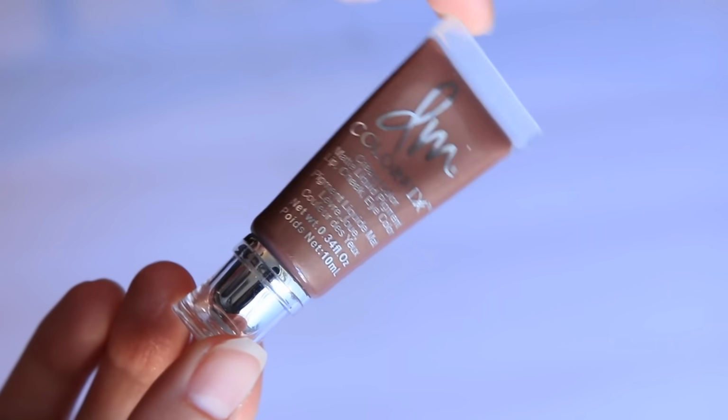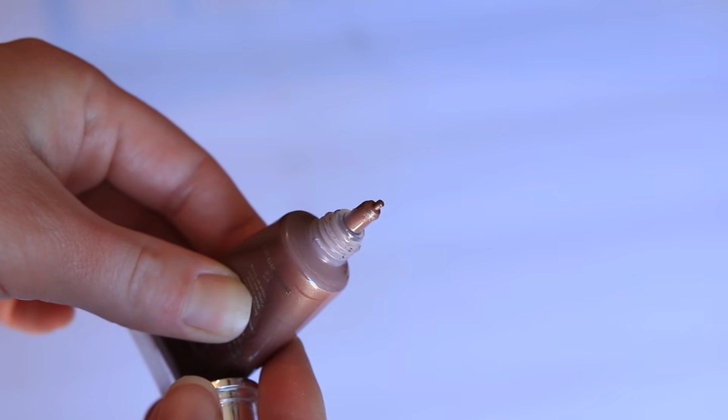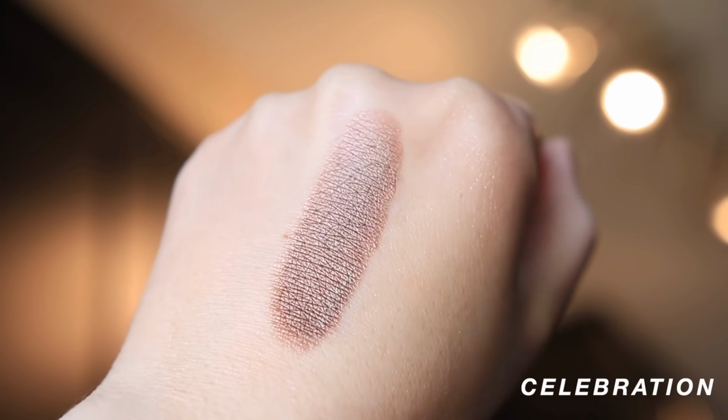So important. Another favorite of mine are the Danessa Myricks Colorfix. This is definitely a product that I think is one of the most well-rounded products that we're talking about today, because there are so many different colors, so many different finishes. This is kind of like a long wear cream paint color. It comes in a squeezy tube.